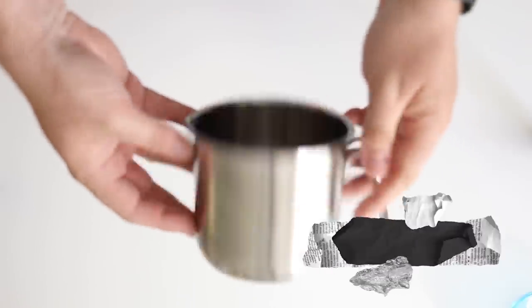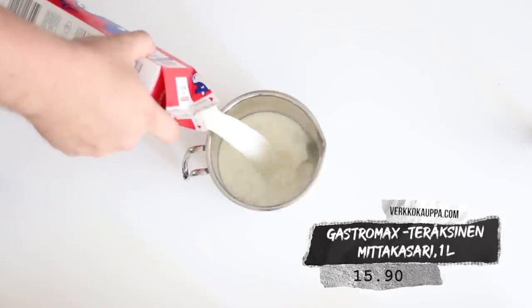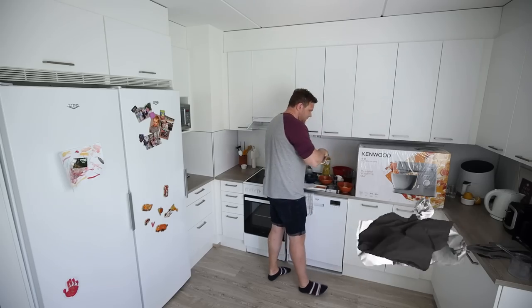So we need to make hand warm milk. Oh yeah, I've got all my stuff here. Okay, here's my milk. I'm feeling very confident. I understood instruction number one.